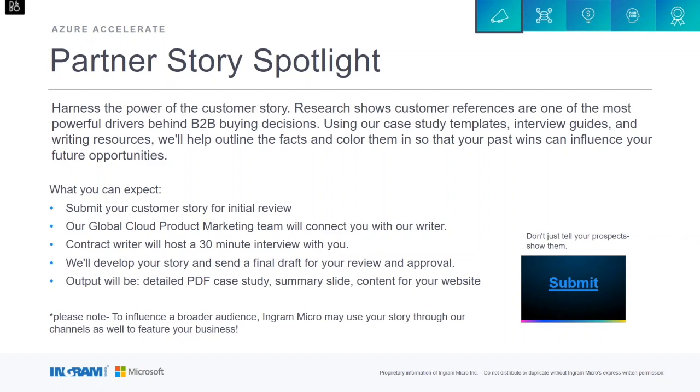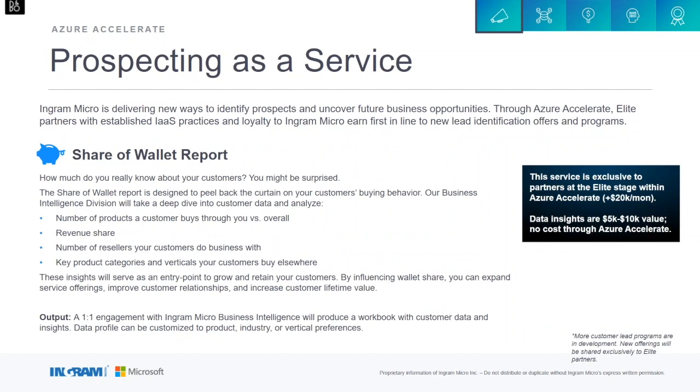Okay, prospecting as a service. This is also a service offering that we'll be offering more to the top tier or the elite partners. This is part of the global initiative that we have on the offering, and we'll be able to give you access to information about a particular market segment that you want to focus on.